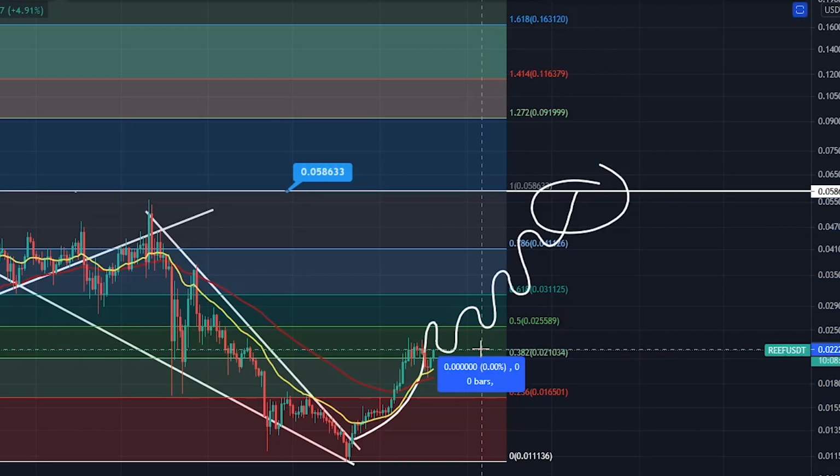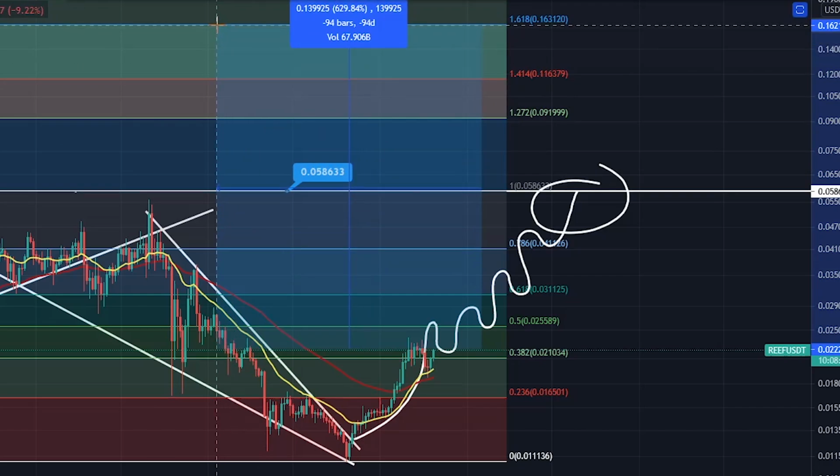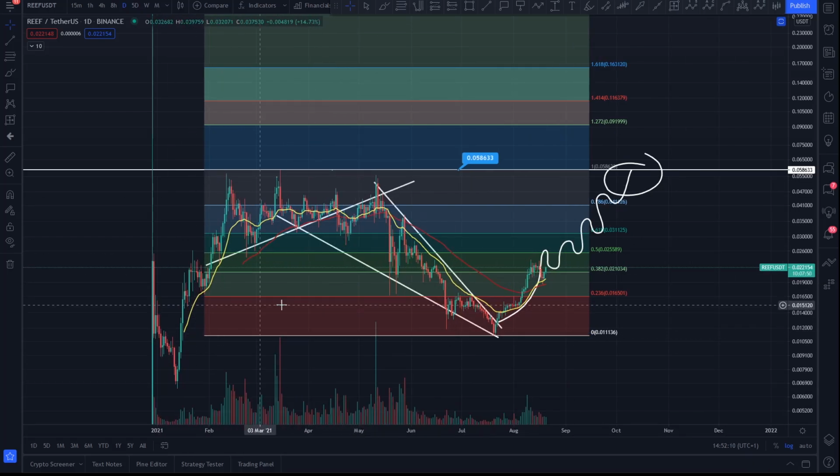You're looking at a lovely little long from this point just there. You're looking at a 163% trade, and then you're looking at the forecast just there for Reef of around 629%, bringing you up to the 1618 at 16 cents per Reef token right there, okay. So it's looking good. It's not going to get there overnight, not like this did. It might get there overnight, I don't know, but it might absolutely take off into space, but it is what it is.